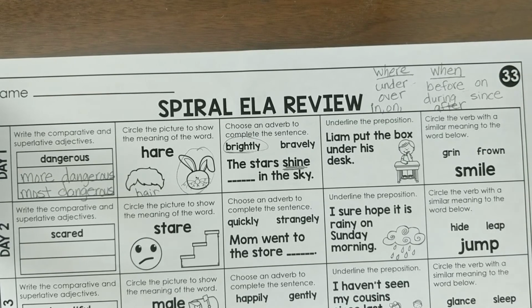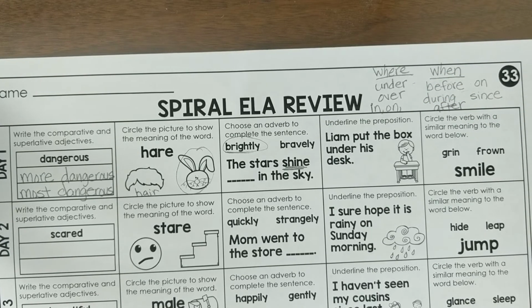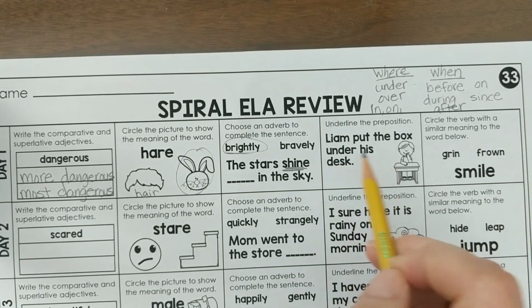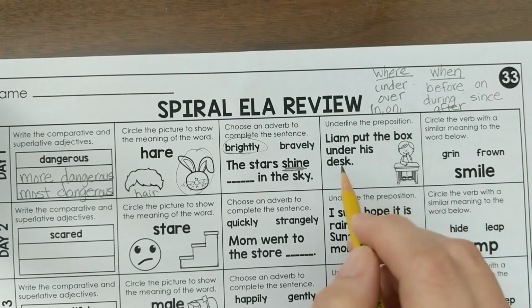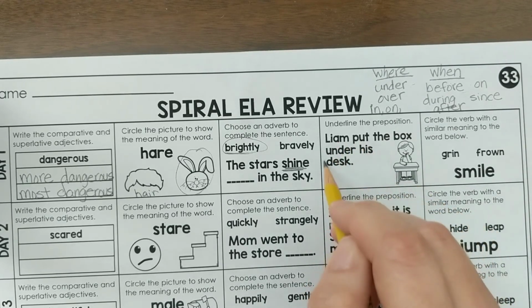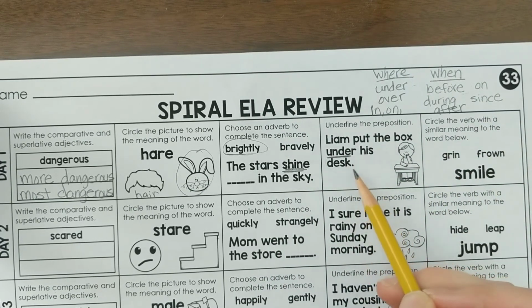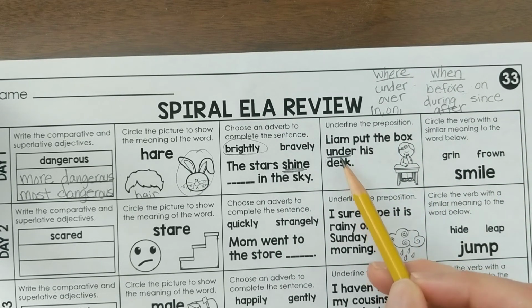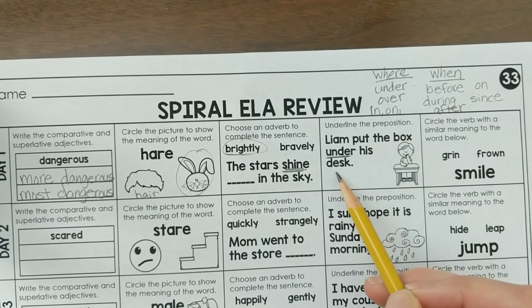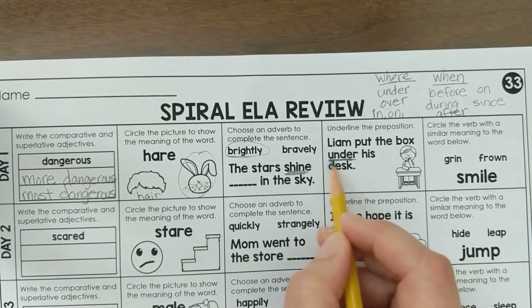So prepositions are these types of words that connect to the rest of the sentence to describe where or when it is happening. So here we have, Liam put the box under his desk. This is describing where he put the box. The preposition would be under. Okay, now the whole phrase under his desk is called a prepositional phrase. This whole part describes where, but only the word under is the preposition.